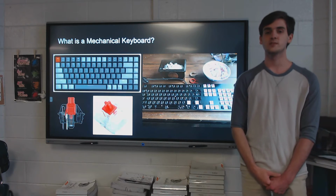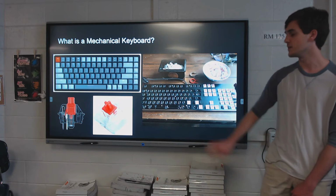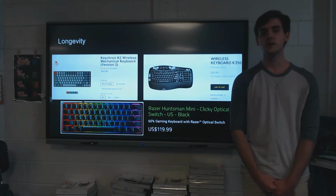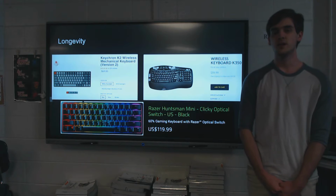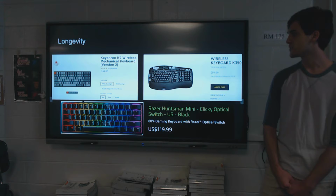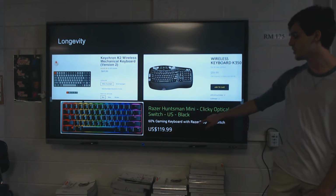The most important reasons why you might want a mechanical keyboard are their longevity, their comfort, and their customizability. The reason mechanical keyboards last so long is because they're easily repairable, and they're repairable for cheap. They might cost more than the average keyboard. Some of the consumer models are the Keychron K2, which is $70, and the Razer Huntsman Mini, which is $120.